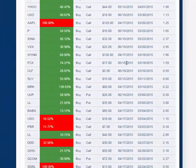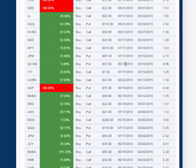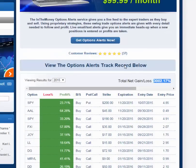And you can see there's losers in there. But again, it's the net gain. So you have some losers, but then the winners just blow them all out of the water, and the net gain, when you subtract the losers from the winners, is still 3,000%. So again, we'll just say 300%. I think that's fair. 300%, which would be if you just put 10% in each position.